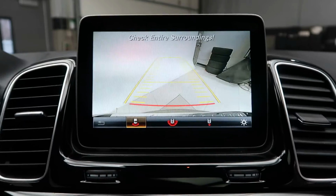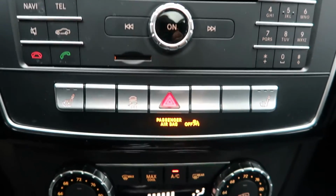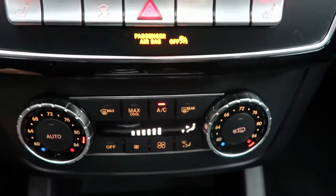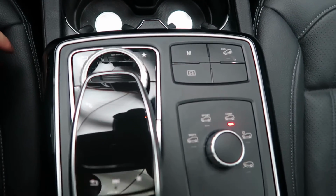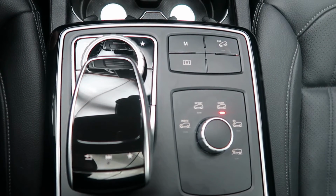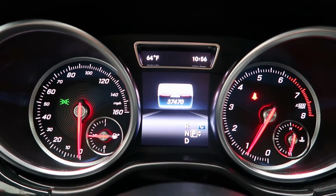rear view backup camera, hard keys for the radio and media display, heated seats, dual climate controls, cup holders, touchpad and wheel for the infotainment center, dynamic selects for different driving patterns. This GLE has 37,470 miles, Carfax and service records available online.